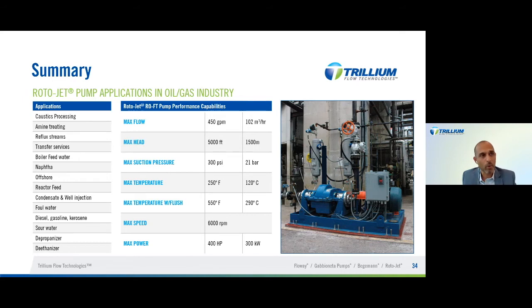We have the overhung design as well as the next generation between bearing design. Here I have mentioned the flow of up to 102 for the between bearing, or higher flow for the overhung. The head, we can exceed over 1600 for either the between bearing or the overhung, and the horsepower over 300 kilowatts. With the flush arrangement, we can hit up to 290 degrees Celsius process fluid. And also for the suction pressure, with some improvements, we can even go above 30 bar depending on the requirements.